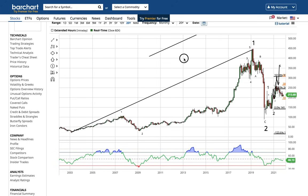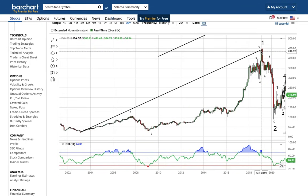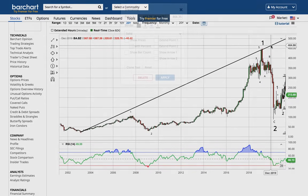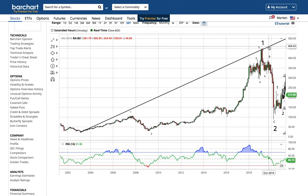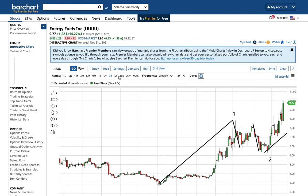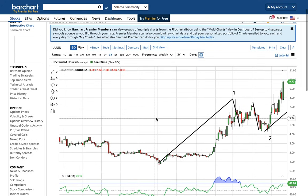From there, we have a shallow wave 4 correction that conservatively retests the wave 1 high. Then wave 5 is at least the length of wave 1 placed at the wave 4 low. Waves 1, 2, 3, 4, and 5 could take Boeing to 860 in the longer term cycles. That really supports the idea that the whole value sector is going to be a much different tune and be running at a much different pace than they have for the past 10, 15, 20 years.